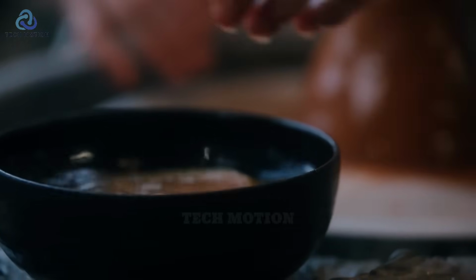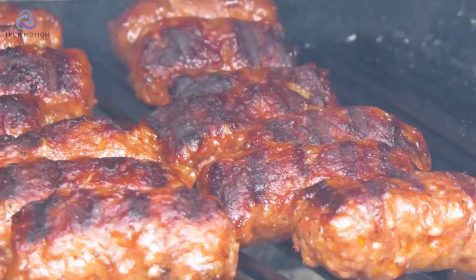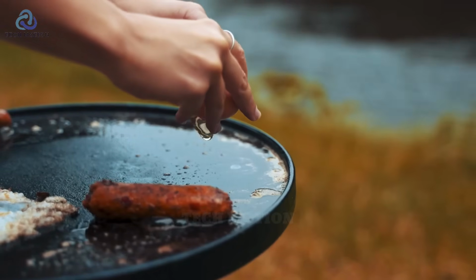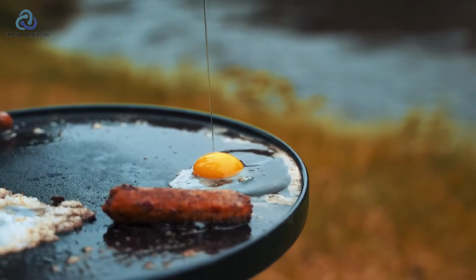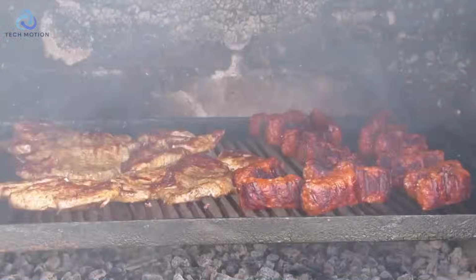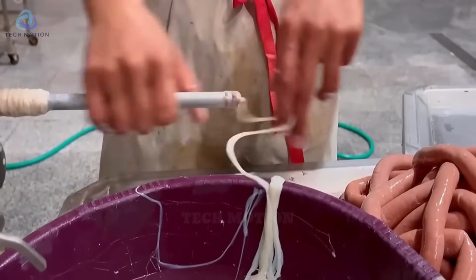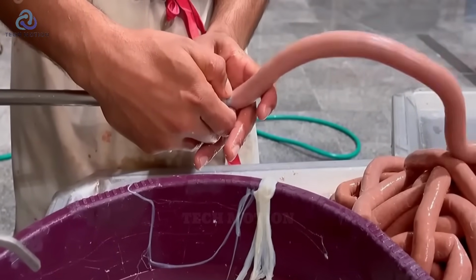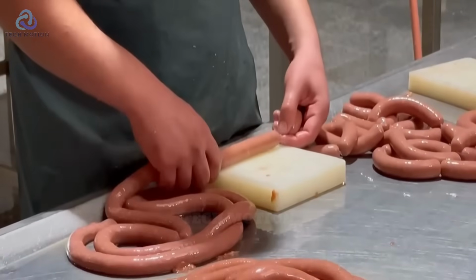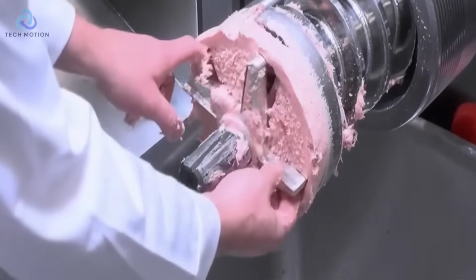But flavor isn't just about taste, it's about balance. Too salty, and it overwhelms. Too bland, and it disappears. The real art lies in creating a mixture that hits every note. Savory, aromatic, slightly sweet, just a touch of heat. Every ingredient is carefully measured. Even the ratio of lean meat to fat is exact, usually around 80-20. This ensures the sausage will be juicy, firm, and packed with flavor, not greasy or dry. Big industrial mixers knead the blend like dough. What comes out? A sticky, fragrant, reddish paste, ready to become the sausage you know and love.